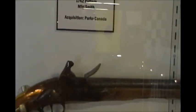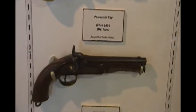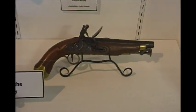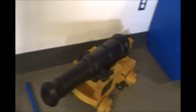Oh. Let's see, 1742 flintlock, 1855 percussion cap. And pirate guns, as my son says. And some more really cool stuff.